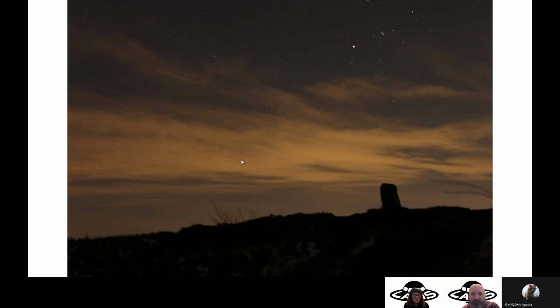Yeah, or the saucepan handle, as people used to say. Yes, the plough or the saucepan. Looks more like a saucepan than a plough to me. It looks nearer to either of them than a bear. This is true.